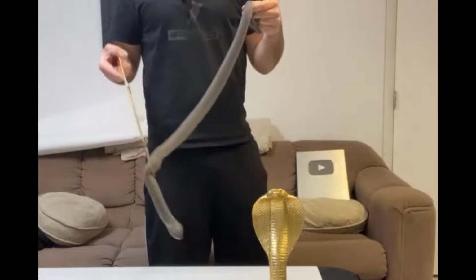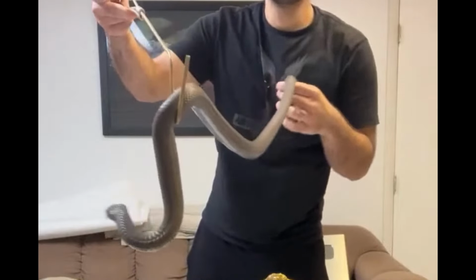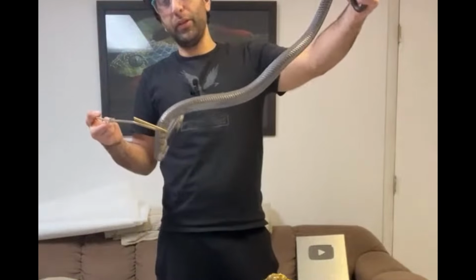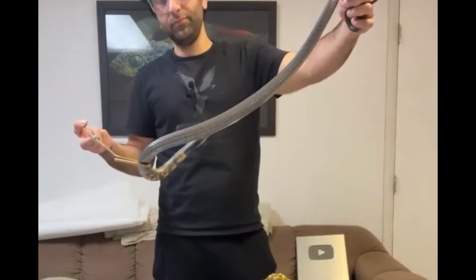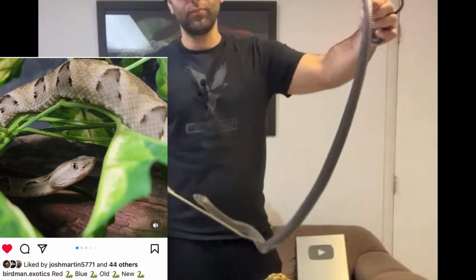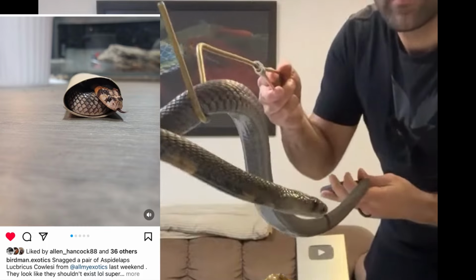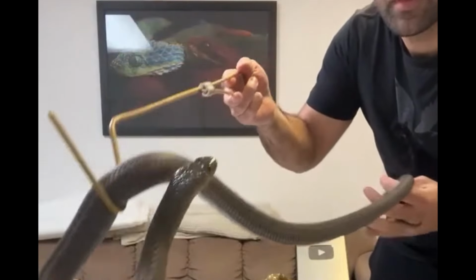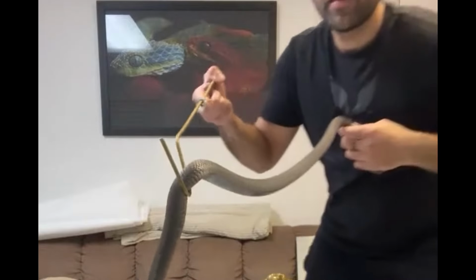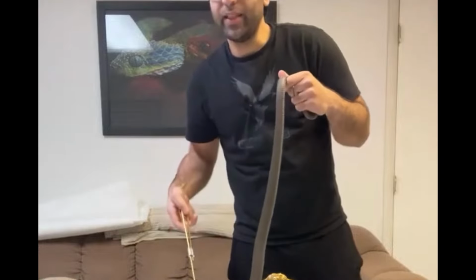But I showed you all a lot of beautiful snakes when I went to visit Colin, and he actually got some new additions. Very beautiful Bothrops, a Bothrops. Yeah, the Bothrops, Colin, is it? It's not a baby, is it?